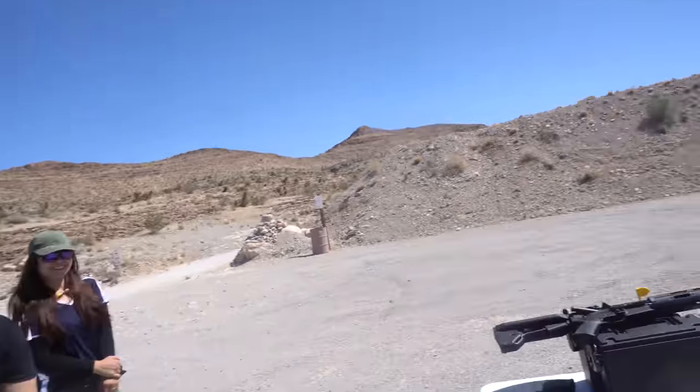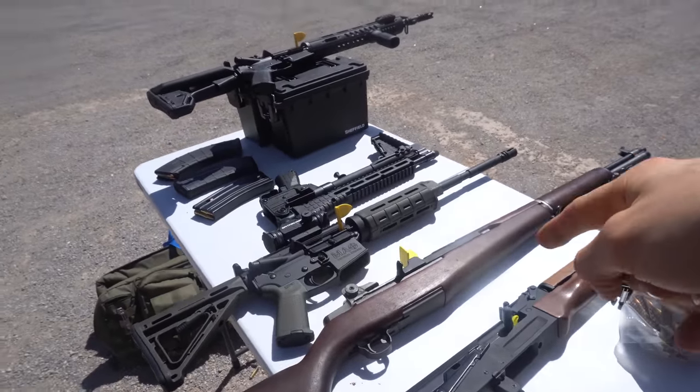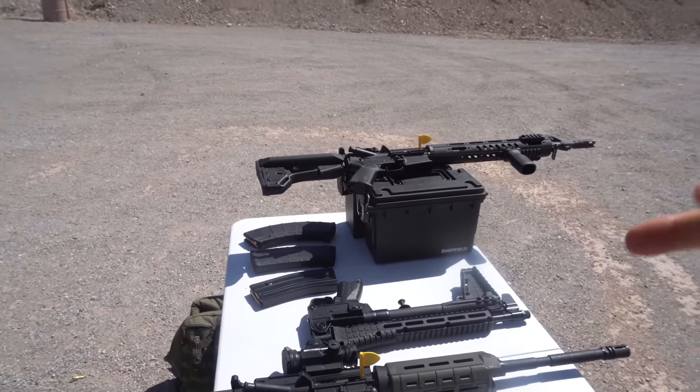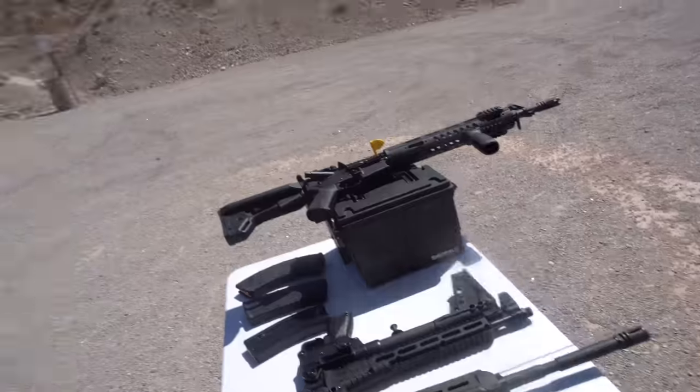We got so many different guns and firearms here today. We have everything from AKs. We have an M1 Garand from World War II. We have ARs. We have all these things I don't even know all the names of.